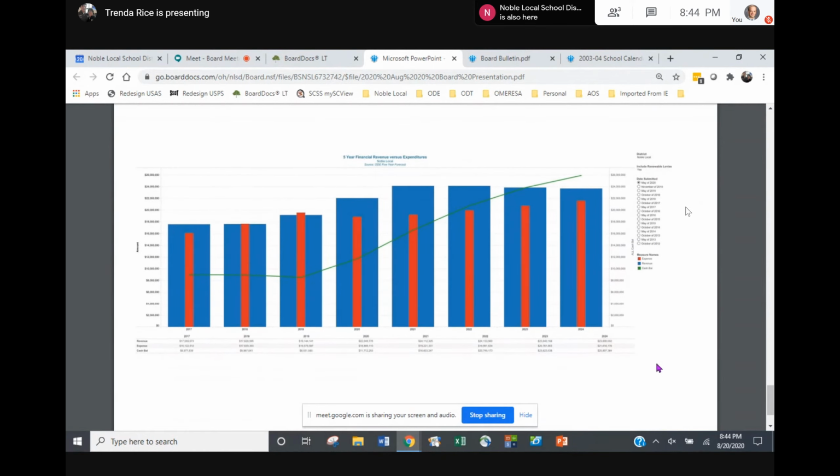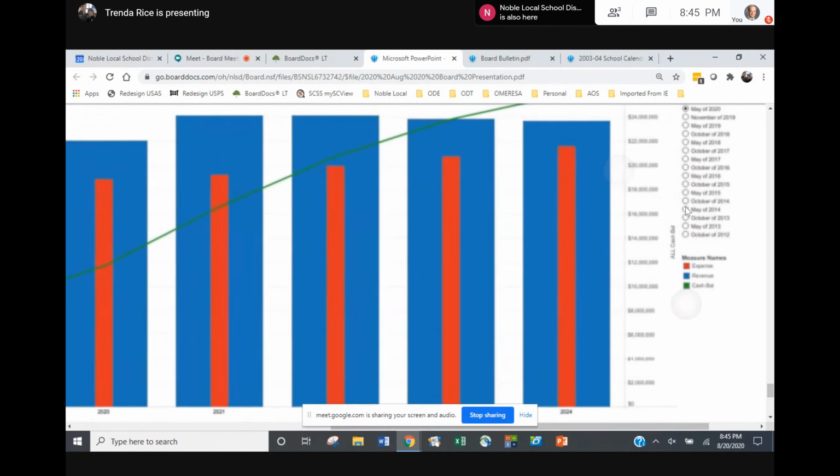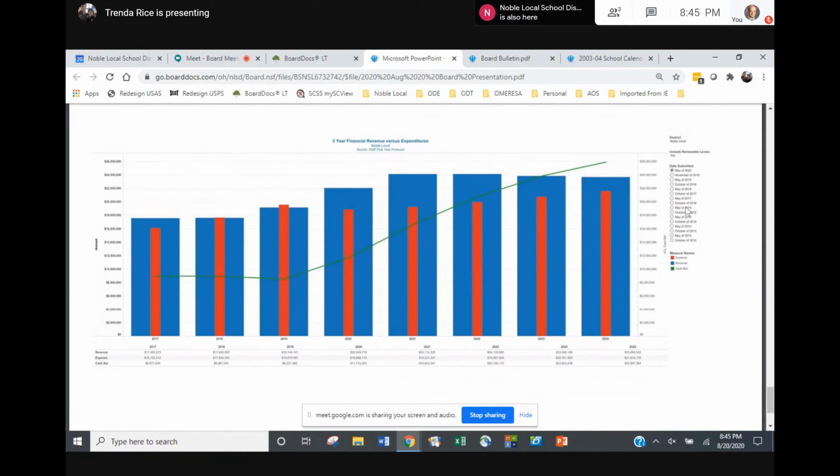And then the last slide is forecast oriented, and it's just one of those snapshots. The green line is our cash balance, where we were in 2017, and going clear up into the forecast. Let's see, I can't even read it, it's too fuzzy. Red is expense and blue is revenue. So what I like about this picture is we're spending within what we're bringing in.